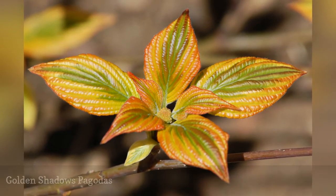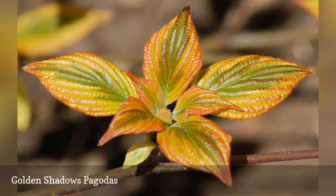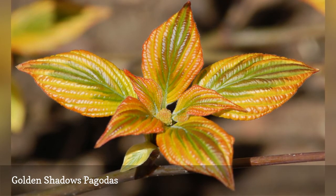Cornus alternifolia Wedding Cake, zones 3 to 7. Offers 4-season interest. Its horizontal branches are nice year-round. Its foliage is at its best in spring and fall. It also offers white flowers in spring.